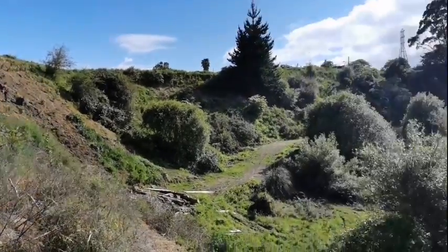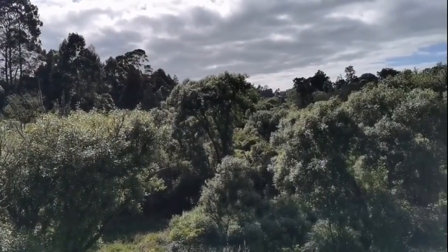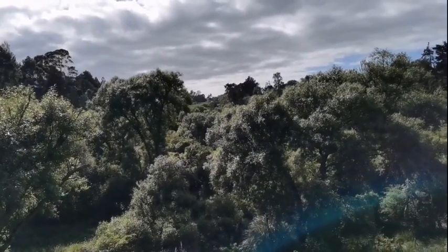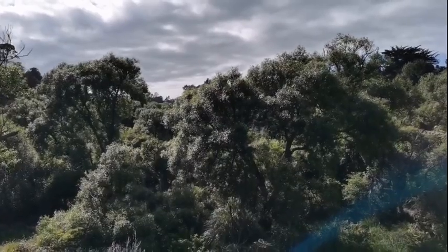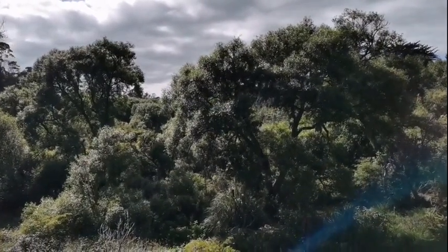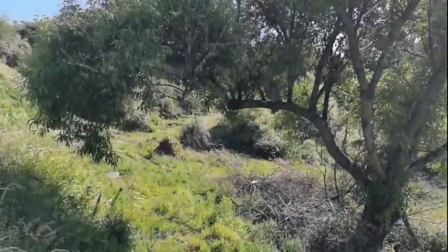Now I'm going to walk down here so you can see what can be done with the gully over time. So I'm just walking down these stairs, and in particular, I want to introduce you to what is one of my favorite little spots down here. It's the access to the river.